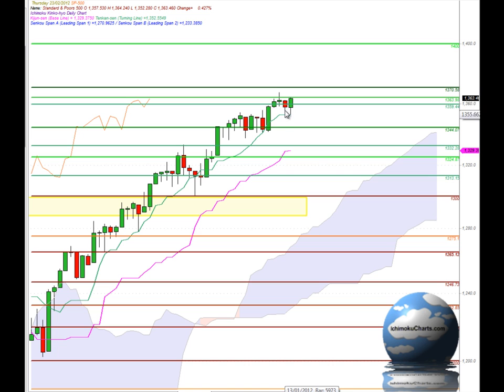Previous day's trading we had a candle with a lower high and lower low. Today in bar chart terms we have an outside day, and that's where the buyers were strong enough to take the market above the high, but the sellers were strong enough to take the market below the low.